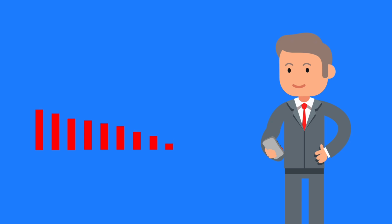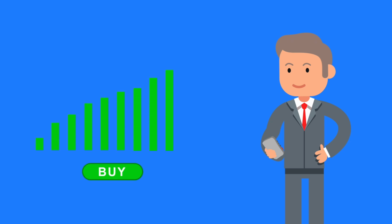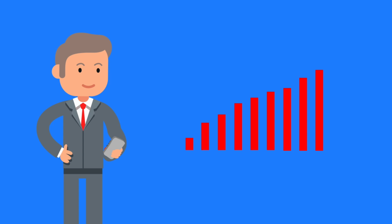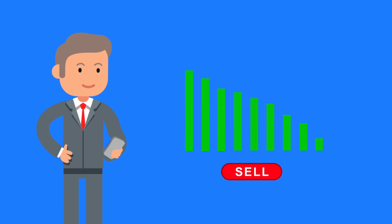Buy limit orders allow you to automatically buy a pair at a price that is better or lower than the current price. You simply specify your chosen price, and it will only be triggered if the price drops to this level. Sell limit orders do the same thing for sell orders. They allow you to sell at a price that is better or higher than the current price. You simply specify a chosen price that is higher than the current market price. The order is only triggered if the market moves up to this level.